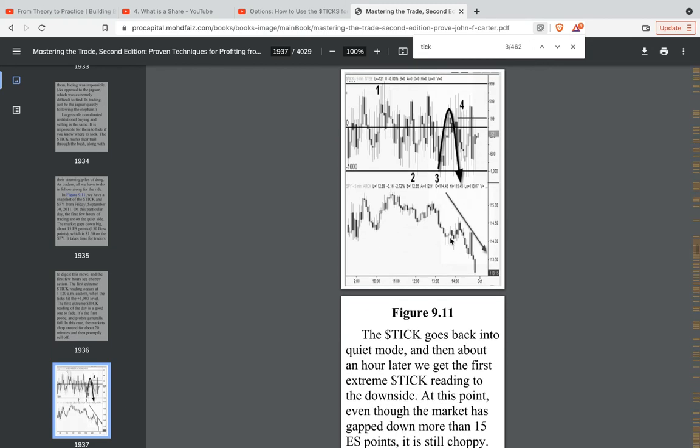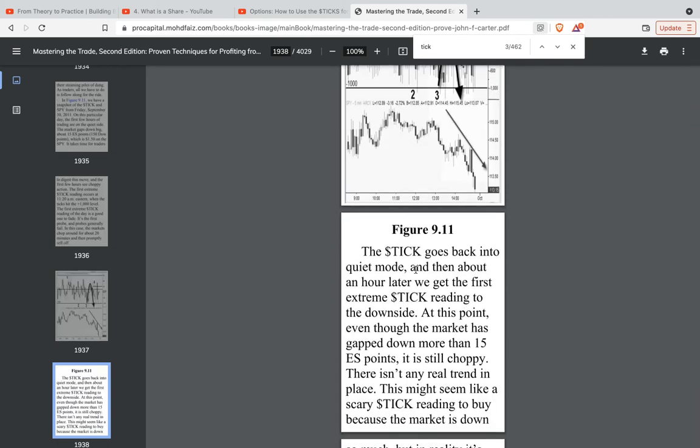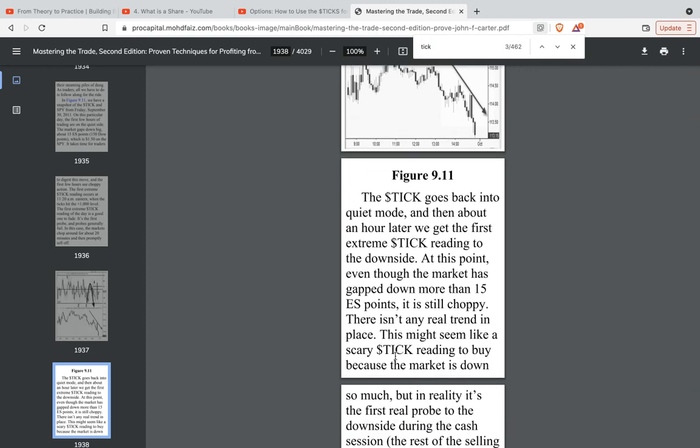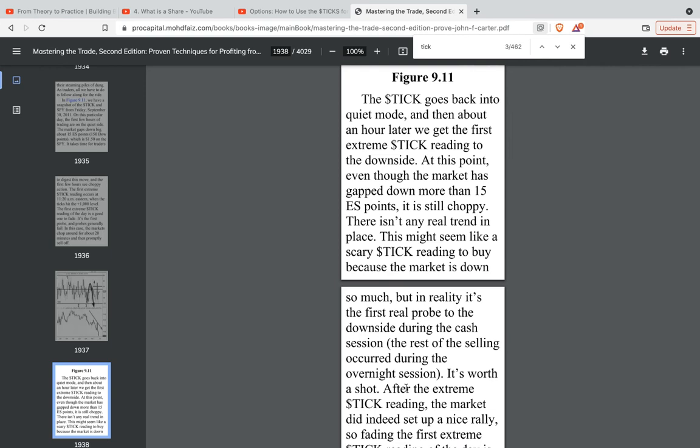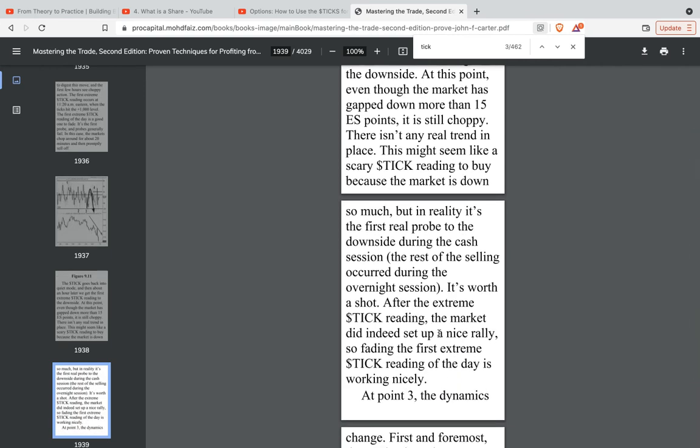And then he goes on, later in the market, we get an extreme downside move, and you can actually buy that. So the tick goes back into quiet mode, and then later we get an extreme tick reading to the downside. At that point, even though the market has gapped down more than 15 ES points, it is still choppy. There isn't any real trend in place. It might seem like a scary tick reading to buy because the market is down so much, but in reality, it's the first real probe to the downside during the cash session. So it's worth a shot. After the extreme tick reading, the market did indeed set up a nice rally. So fading the first extreme tick reading of the day is working nicely.